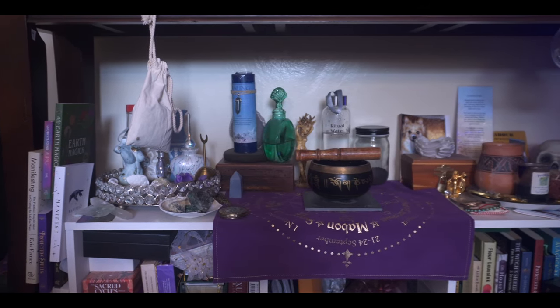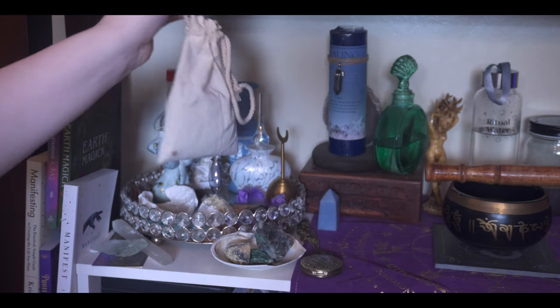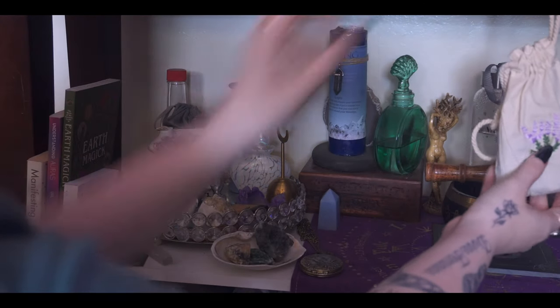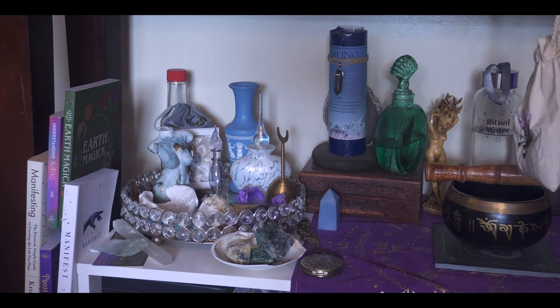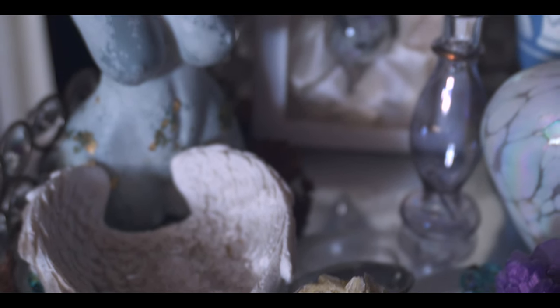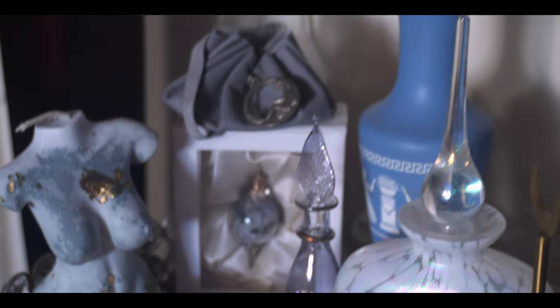So now we've got the top portion of this bottom part. Over here I have a little lavender sachet just to bring good energy, and over here I've got my water altar. I probably won't have a water altar in my next place, as I am moving away from the ocean.